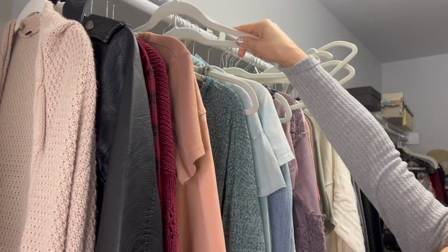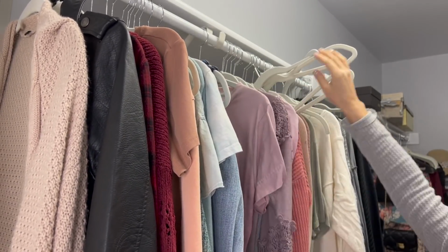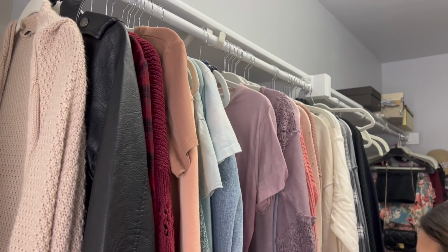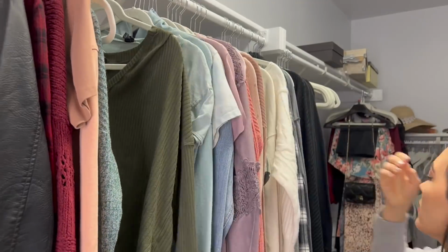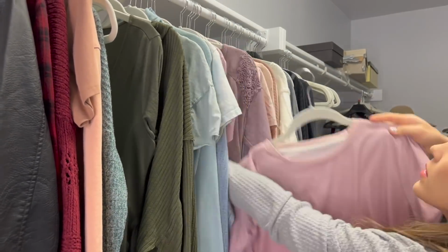Last to do in this closet before we move on is I'm taking out all of the empty hangers and hanging up all of the warm shirts before they have time to wrinkle, and I'm hanging them up with their light colors.